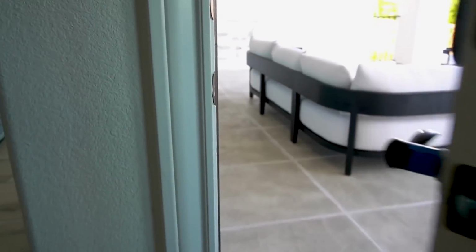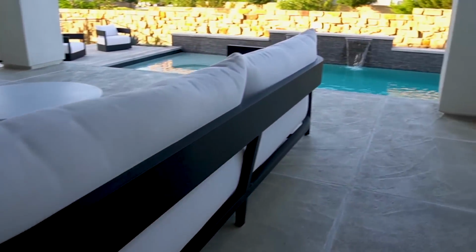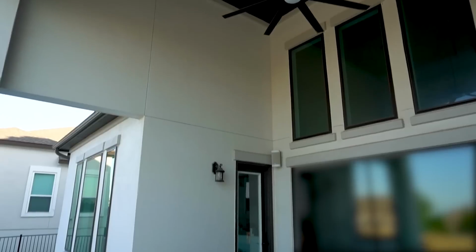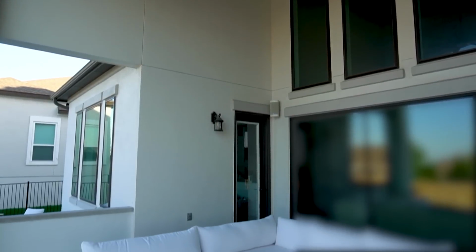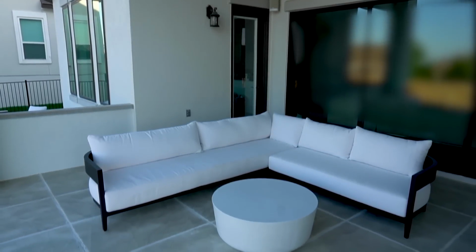So here it is, at least for now. It's definitely not completely finished at all, but I wanted to give you guys a tour of what it's currently looking like. So when you walk out onto my patio from the kitchen, you have the option of using the regular door, or you can also use the big sliding door, and then you are on the main patio.